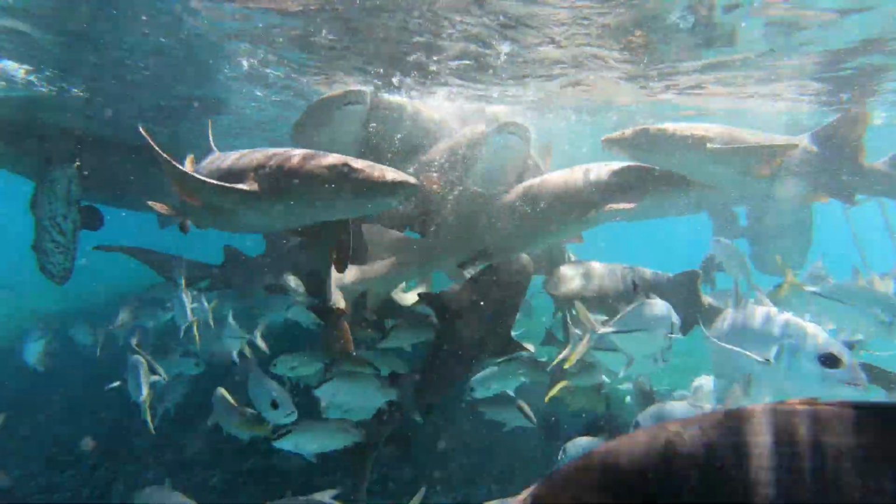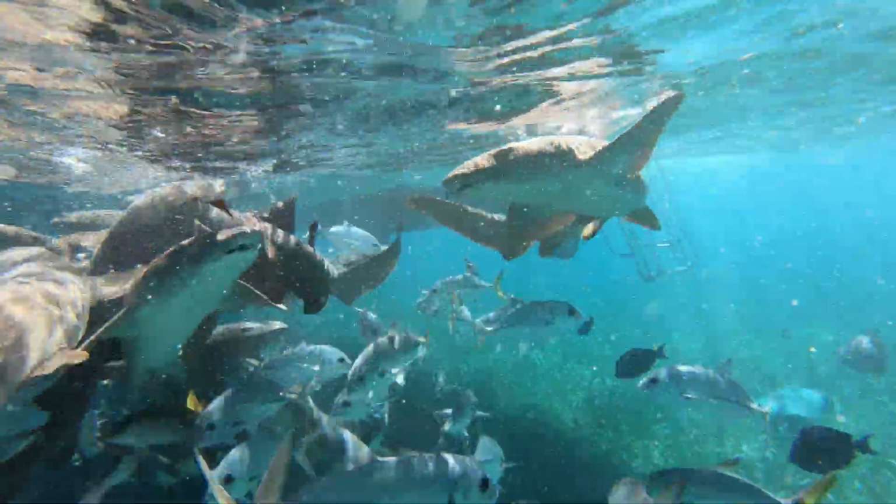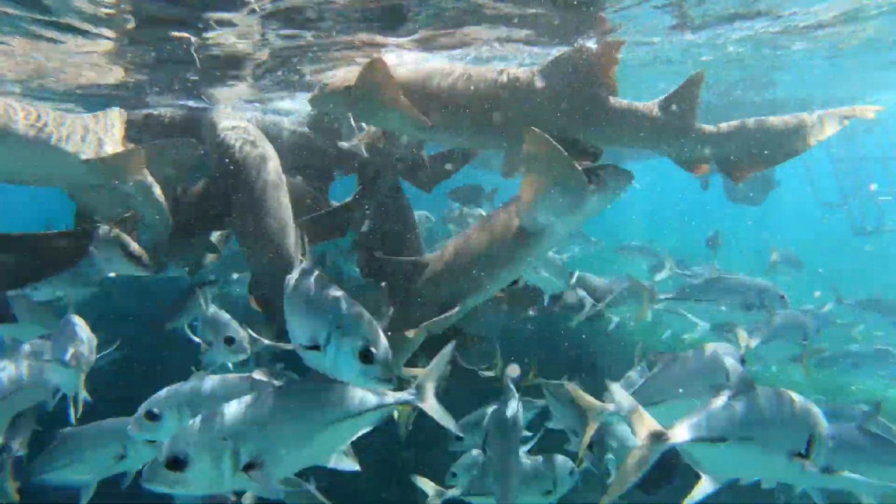Yes, you can get in the water with the sharks. They're pretty harmless, well, that's kind of what we are told, but they're more like large catfish.